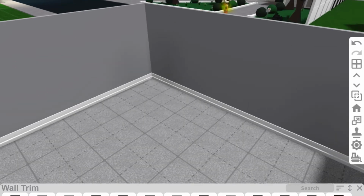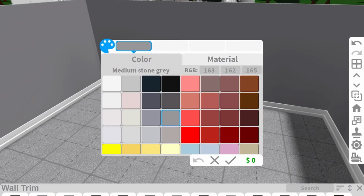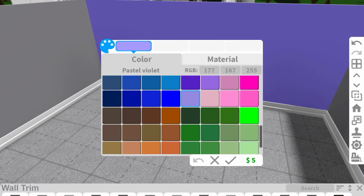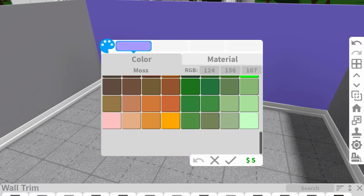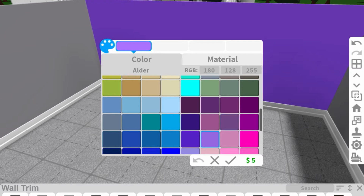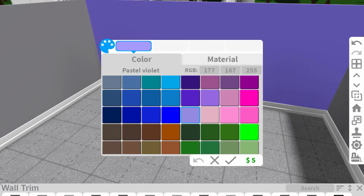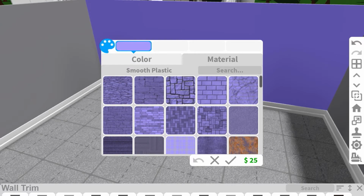Woo! Okay, what color are the walls in my room? They're all the same, right? Yeah, they're all purple. Oh, they don't have a good purple, though. Why does Bloxburg not have any good purple colors? It's like a pastel purple, but not like that. Okay. Fine, we'll go with that.